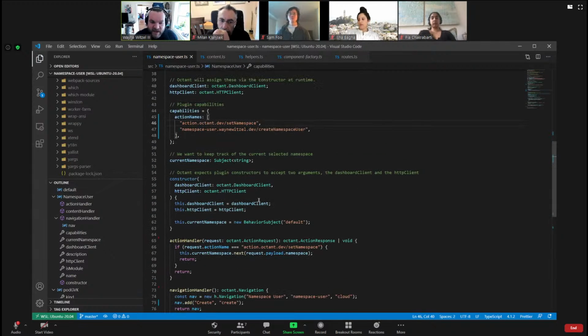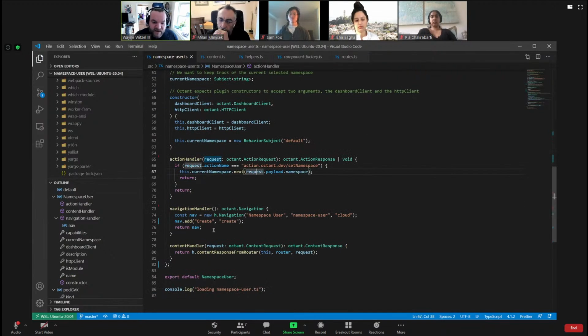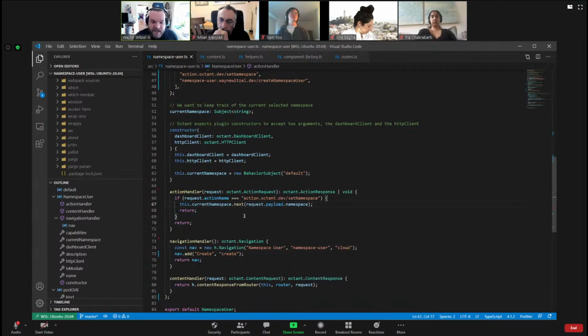But you can see, to actually handle this action in a way that I can use it other places, I have to create this behavior subject for the current namespace, and then handle the action, and then set it to the next off of the payload. And now anywhere that I want to use this, as long as I'm calling it, I can get access to this current namespace, and it'll always be updated. And when you do it in this single instance, that's fine.